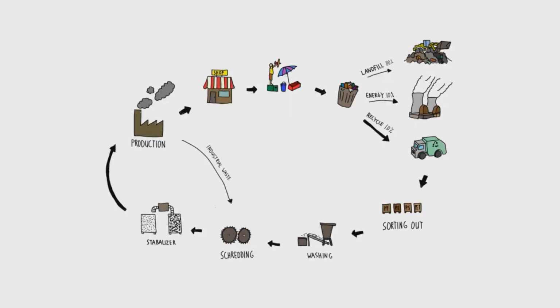Roughly, it starts in production, where something from plastic is made. It goes to a shop, you buy it, you use it, and then you throw it away. I was particularly interested in the 10% that gets recycled, and what happens with that. A company or a truck picks it up, it's sorted out to another company that washes it, another one that shreds it, then back to stabilization, and then it goes into production. A lot of steps, quite complex, and new oil is just cheaper, so companies prefer not to recycle.